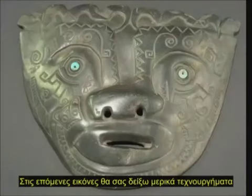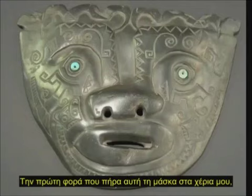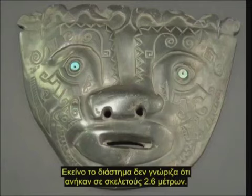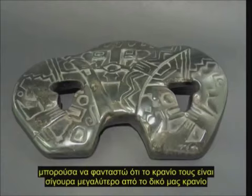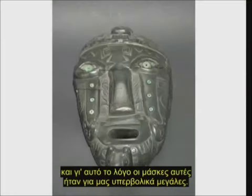On the next pictures I show you some artifacts found close by the real giants, and when I first got this mask in my hands, I tried to look through the two eyes. At that time I didn't know that they belonged to 2.6 meter skeletons, and I was just wondering, why did they make masks where you can only look out from one eye? But after knowing that those people were over 2.5 meters, I could imagine that their skull was of course bigger than our skull, and that's why these masks were oversized for us.